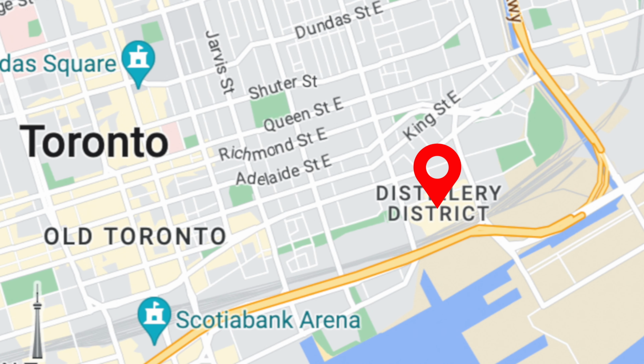The second condo is located in Distillery District in one of my favorite buildings. As soon as you enter, on the right hand side, you get a nice coat closet with an adjustable rack.